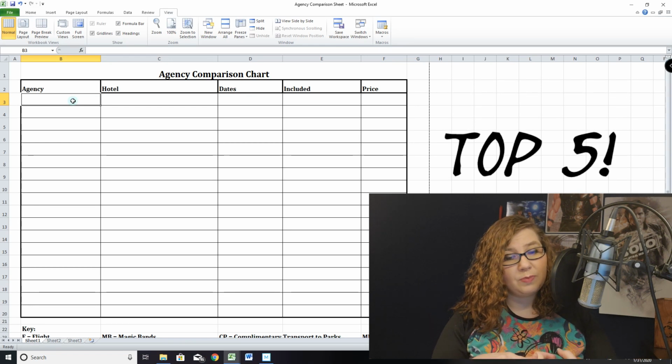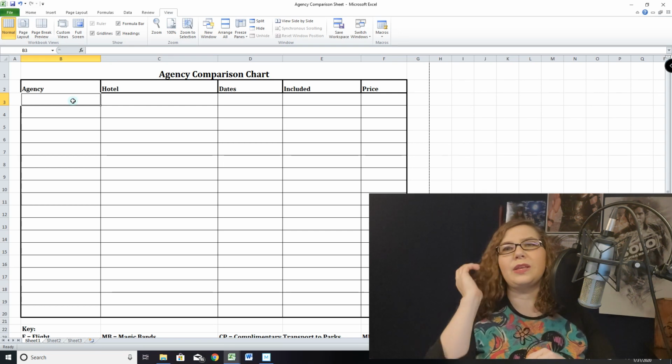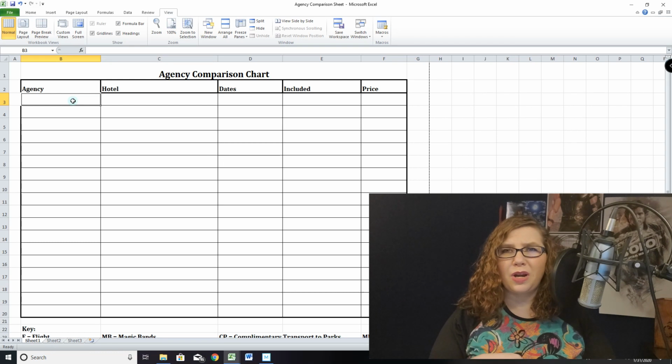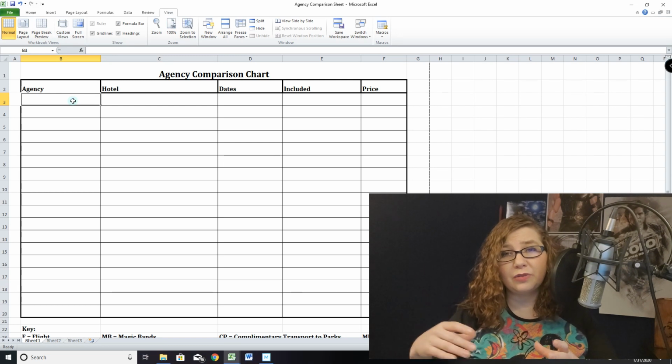Disney World or Disneyland website, of course. Costco, if you're a Costco member. I think Costco's only on the West Coast, but I'm not positive. I know Sam's Club is on the East Coast mostly. So if you have a Sam's Club and they have a Sam's Club travel, maybe try them. I just know Costco has a Costco travel site that they particularly do.